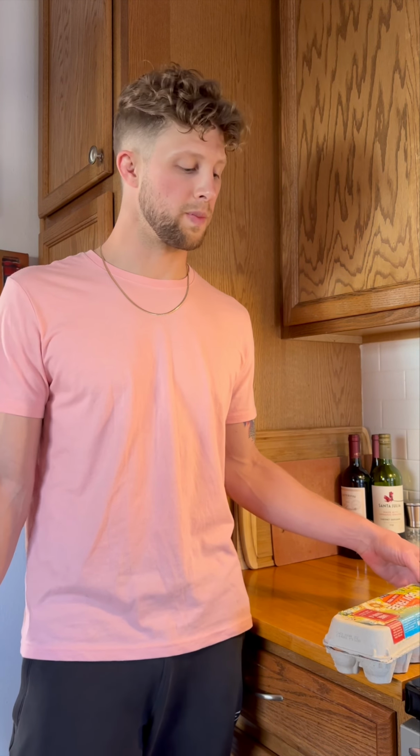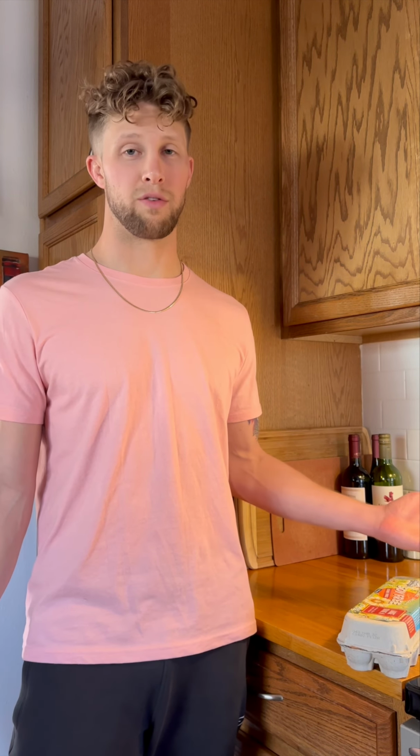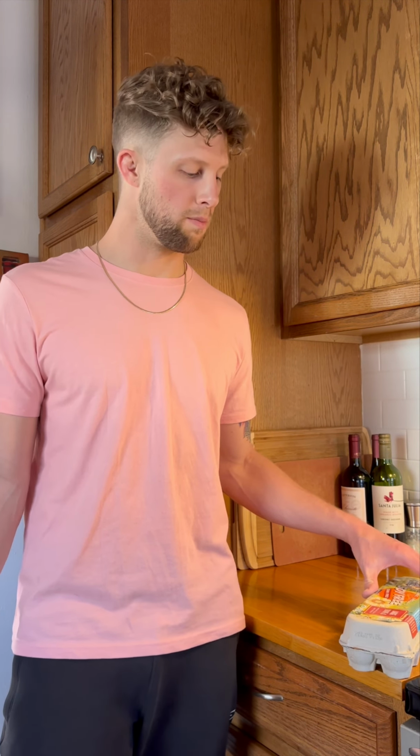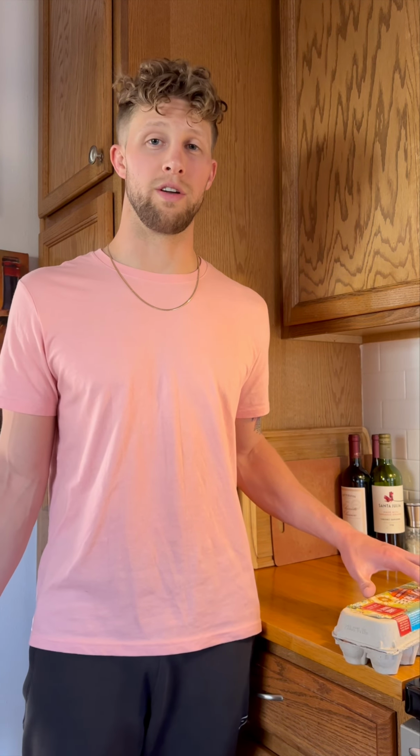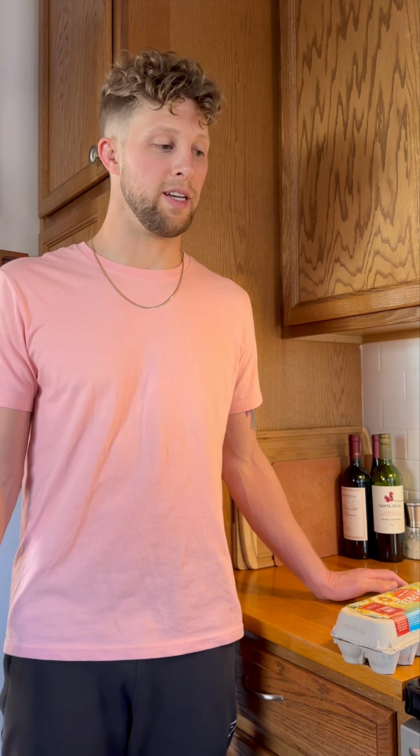look for. One of the most obvious ones is going to be looking for organic eggs. Number two, free range. But the most important thing is finding soy-free eggs. And the reason being is because with chickens that are fed a high amount of soy and/or soy meal, the chickens are meant to be eating protein-rich insects, worms, snails, things like that.